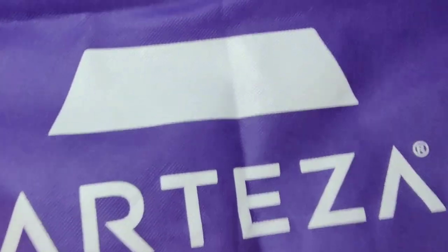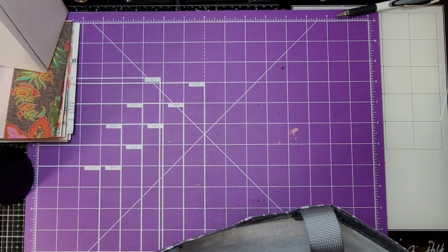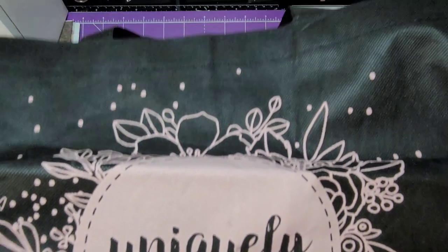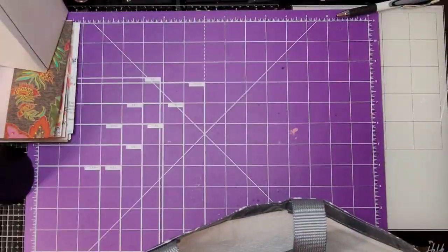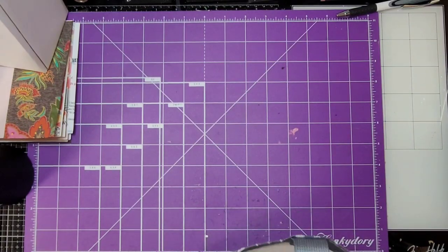Arteza. Love Arteza. And oh my goodness, you have got to watch that video because there is some of the coolest stuff I have ever seen with Arteza. Let me just say. And then Uniquely Creative, their bag. And then this is, oh, the Crafter's Workshop Mixed Media and Stencils. That's a cool bag. I'm a bag lady. All right, let's see here. Oh, I'll show you that last.